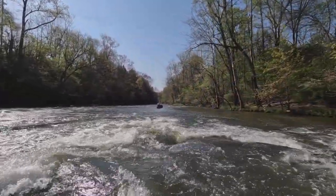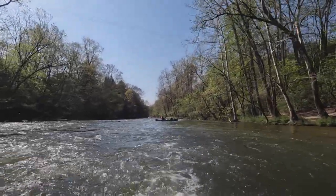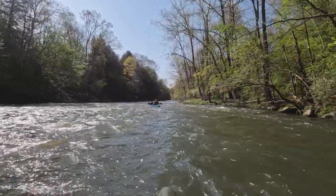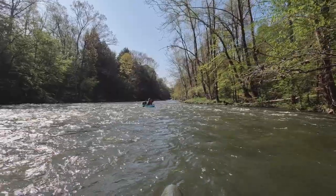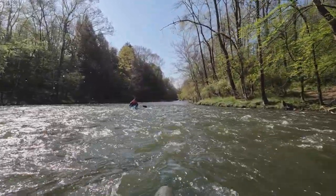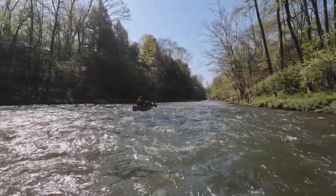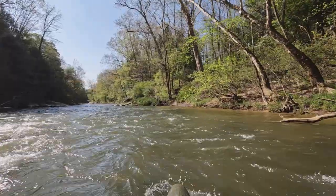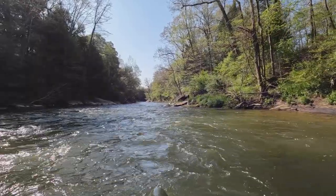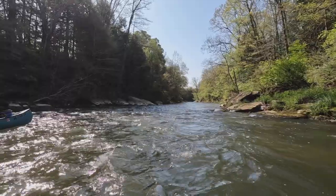Oh man. Oh gosh, I hit a big one. I really wanted to avoid that rock back there, but I didn't have time to maneuver around it. I thought I was going to get soaked, but it wasn't that bad. Did you hit that big rock right in the center? I didn't even see it until it was too late.